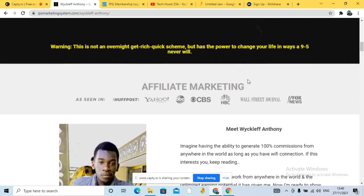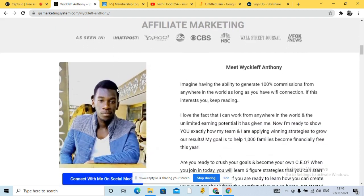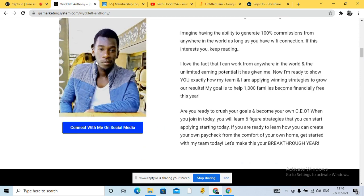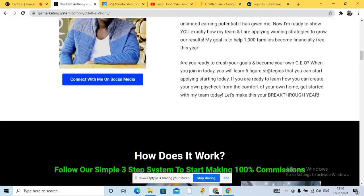You will get your very own website branded with your own picture that you like so much, whether it's one of those selfies that you've taken or one of the ones that you've taken at a studio, whichever one you like. I like this one, and so this is the one I went with. And right below your picture, you will have this button where people can connect with you on social media. If you click here, it will take you to my Facebook, and you can contact me on Facebook where we can get into more details about this. Basically, this is where your leads will be contacting you from once they are willing to get started.